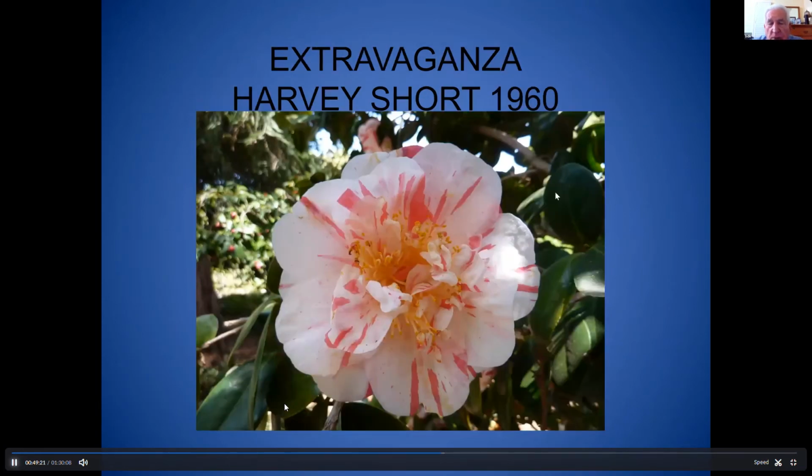Harvey Short was a very prolific hybridizer in the San Diego area. And this is one that he introduced, Extravaganza. And you'll see a lot of white flowers with red marks, and this is his.